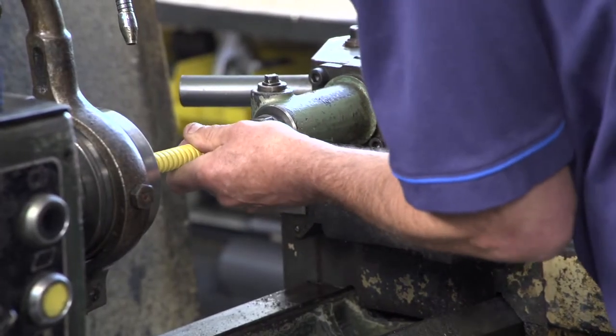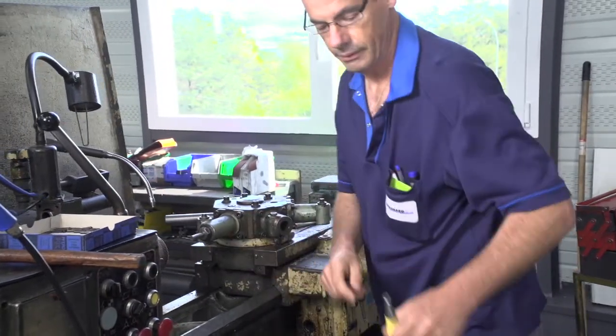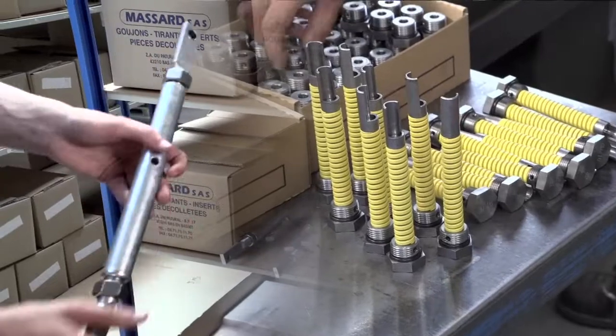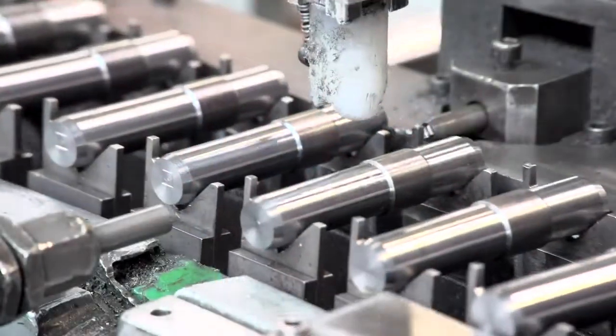Massard completes its offering with in-house assembly, marking, surface finishing and parts cleaning operations, while outsourcing heat treatment and surface coating to local partners under its close supervision.